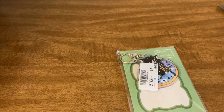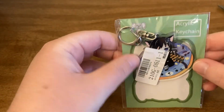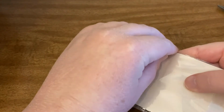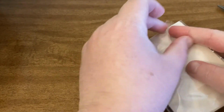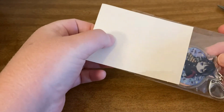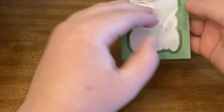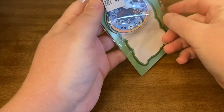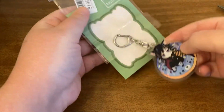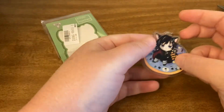All right. So let me get this out of the way. So we have a Demon Slayer keychain. Let me open this from the bottom here. By the way, I'm sorry about my hands, guys. If you know what's going on in the world right now, a lot of hand washing. There we go. Now I got it to come out.